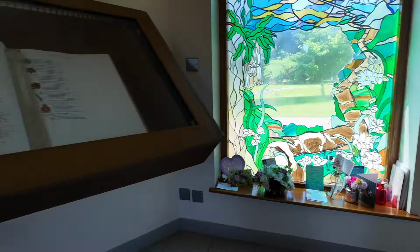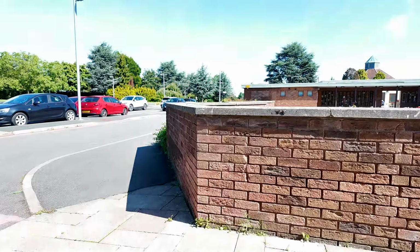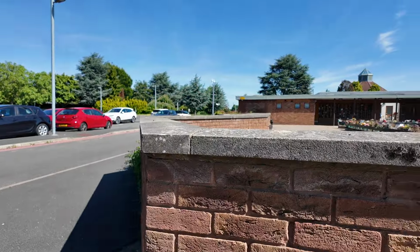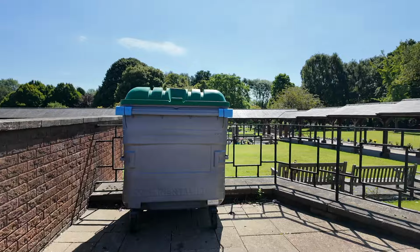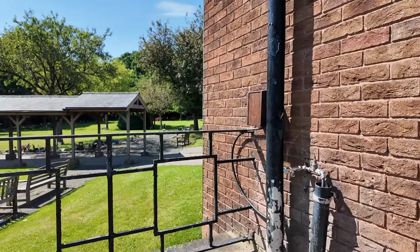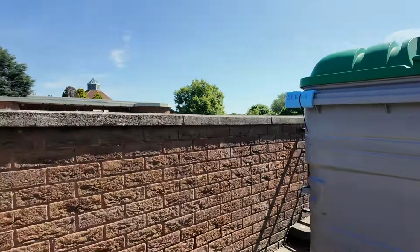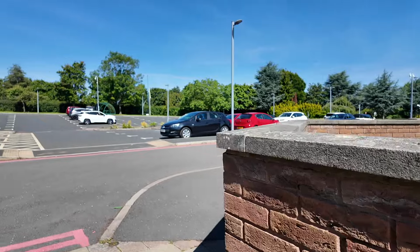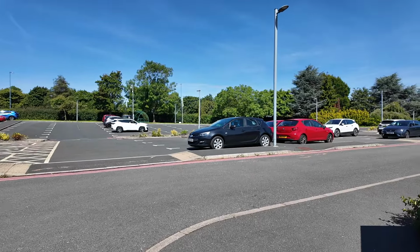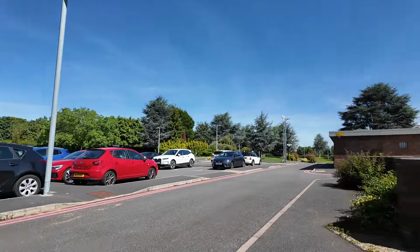Stained glass window there. It's only a very small room. Book of remembrance. Access for wheelchairs as well in there. There's another tap. Waste bin. Yeah, there's plenty of room for cars. Car parking looks big enough.